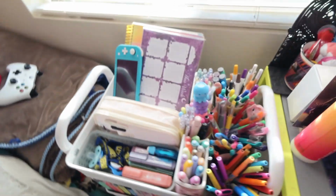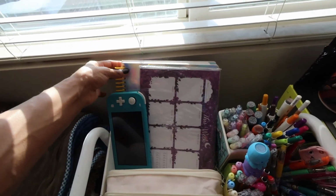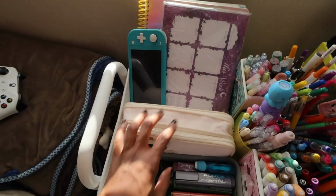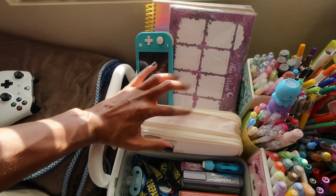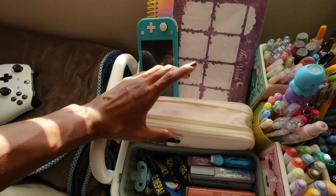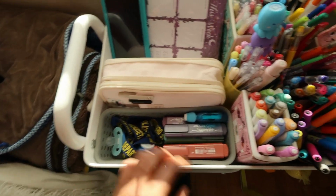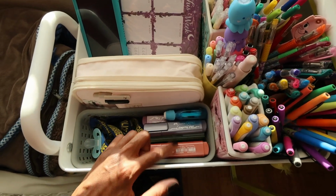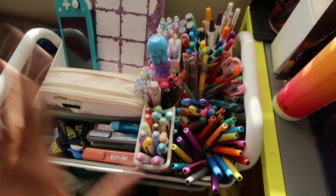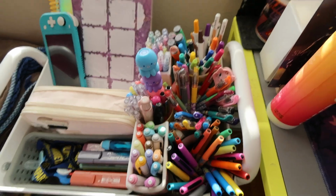Then up here, this is where I put all my Kindles and my iPad. This is my notebook that I use for work, a weekly calendar, and obviously my Nintendo Switch. This has all of my transparent sticky notes, or maybe not all of them, but the vast majority, and a lot of highlighters and pens, and Cadence's pacifiers. These are glitter highlighters, my whiteout, and then all of my pins and highlighters. This is what I always use when I'm going to annotate a book.